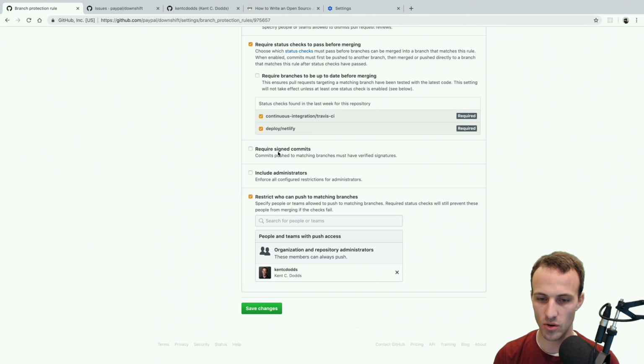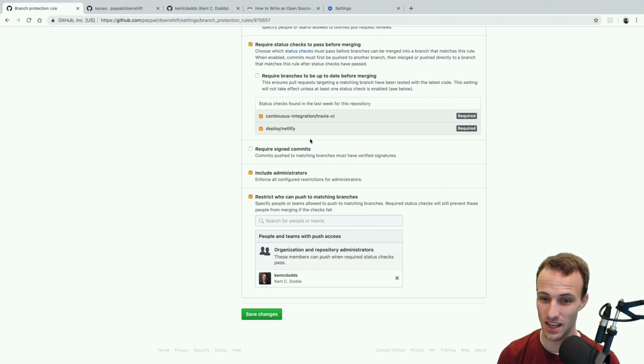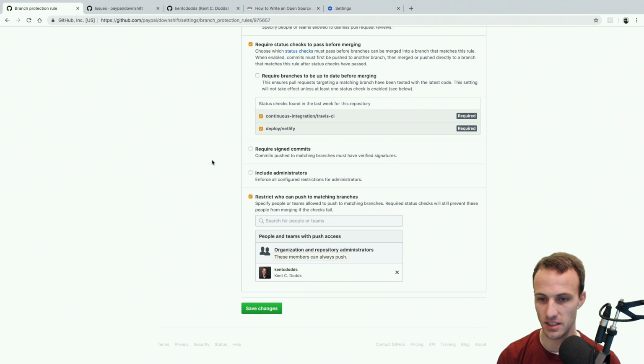Require signed commits, that would be cool, but that's a barrier to entry. Include administrators, I don't enable that because sometimes the CI is busted, and I need to merge something anyway, especially in the context of the Codecov bot, how it has been acting up a lot lately. I like to be able to merge, or maybe CI is going, but it's something I know is going to pass, so I just want to merge it right now. Yeah, and I don't even know what that means, but we'll save that.